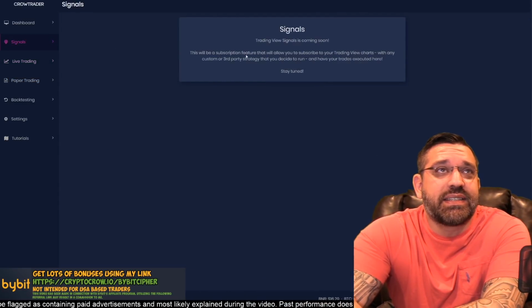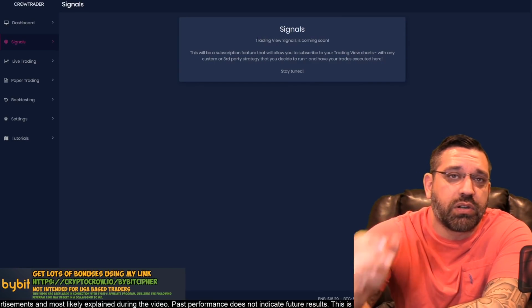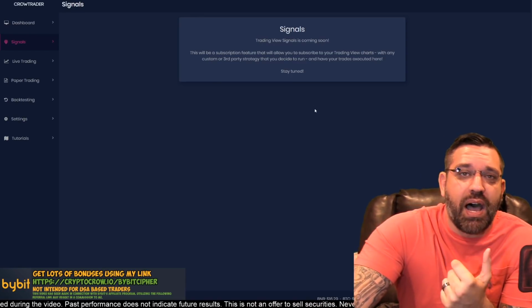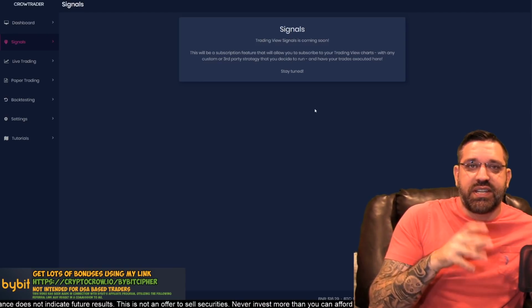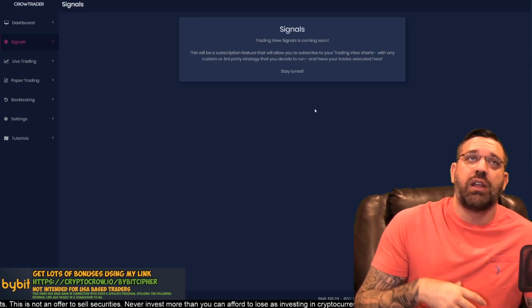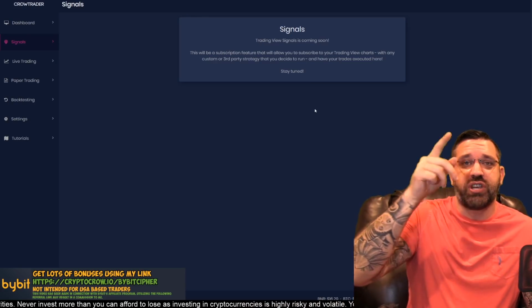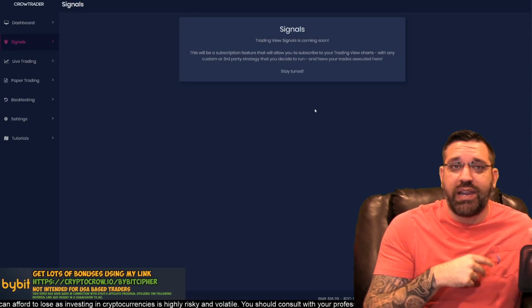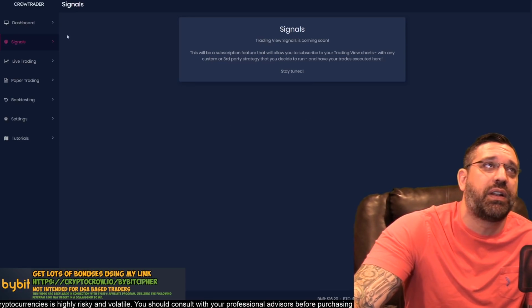Now, this is the signals. This is in the works right now. These are for TradingView signals. So if you want the bot to automatically trade indication signals within your TradingView account. So let's say you're using Market Cipher, or Market God or something like that, and you just want to basically buy and sell on pivot points or whatever. You'll be able to do that. That's not in the bot yet, but that's definitely coming.